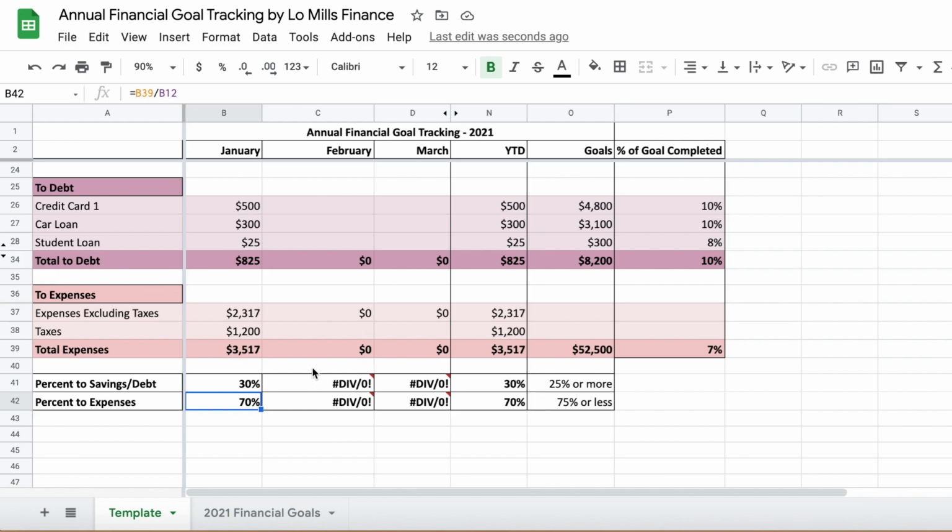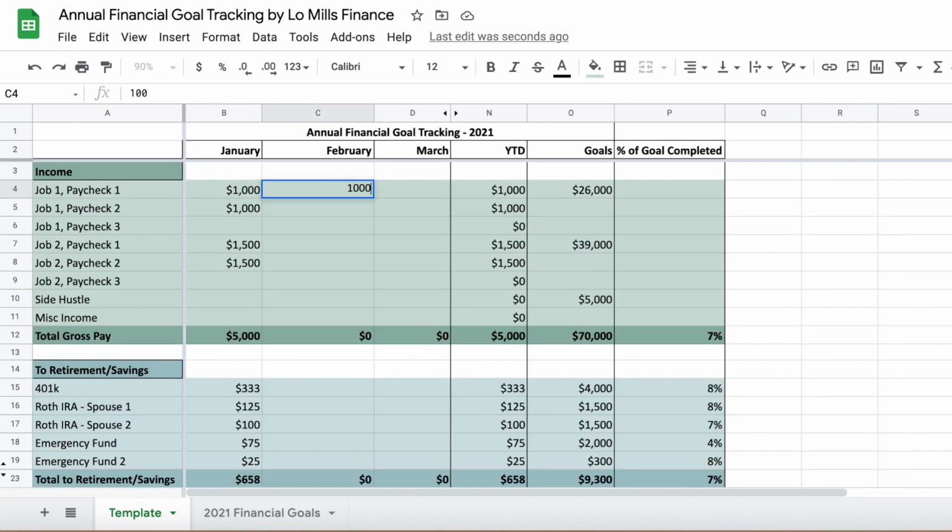So let's do the next month. So February income looks a lot like January income in this example. We've got 2 paychecks each for them, but this month, one of them made $250 in side hustle income.